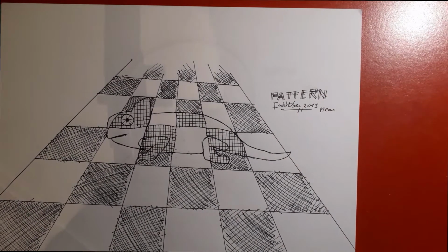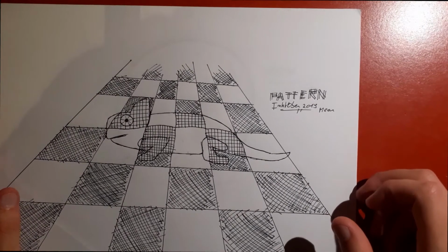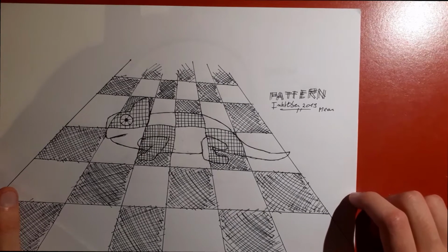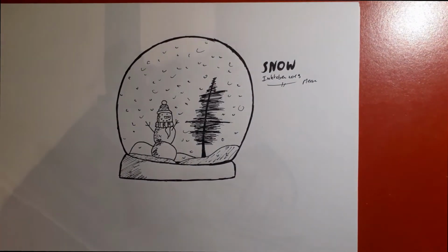I don't know about it now. I think I've done a lot of things and tried out a lot of things in this Inktober, and I think I've improved a lot as well. But this is just a simple one, and let's move on to the next one, which was Snow.